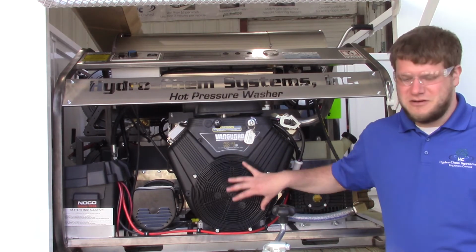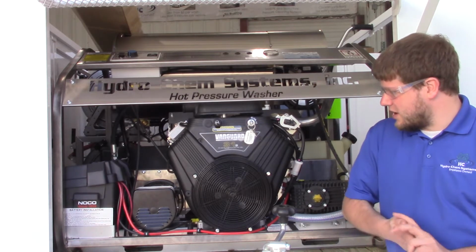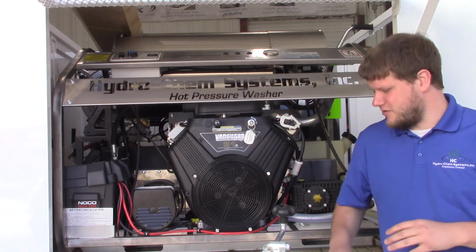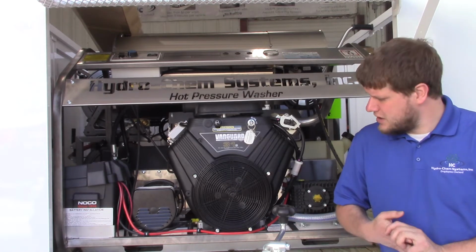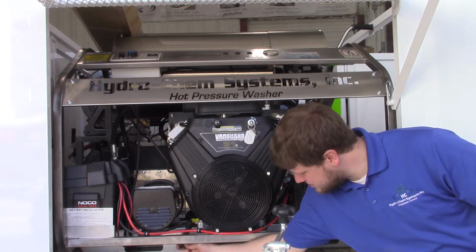This is our 3500 at 9 gallon a minute pressure washer. Some of the maintenance that you have to do on it would be oil changes. We say every 50 hours. The reason for that is if you're in the middle of the day and you go over 50 hours, just go to the end of the day and you can change it. When you do change it, we have a drain tube right here for you.